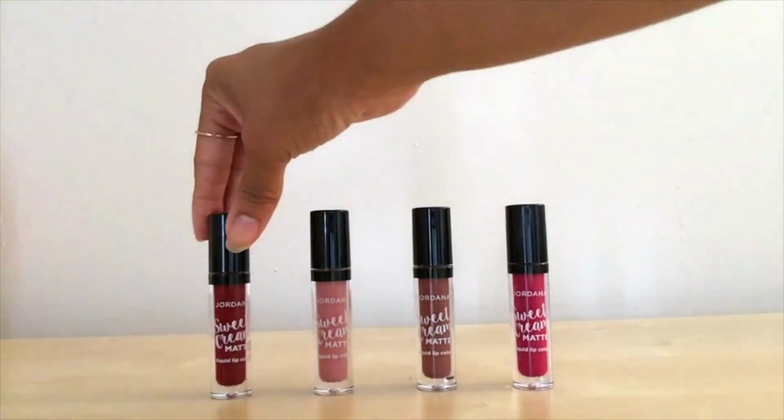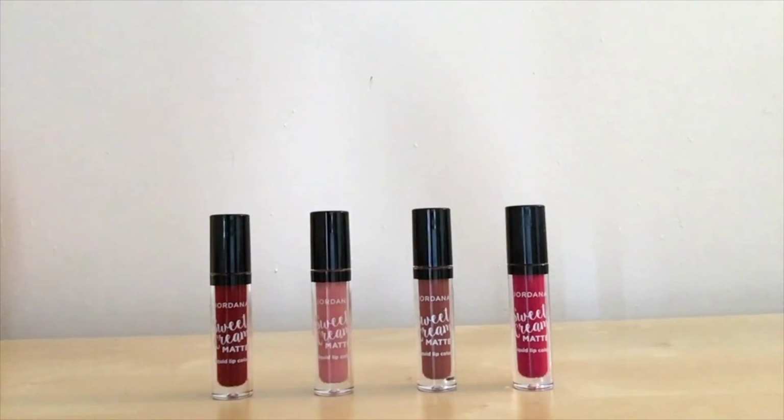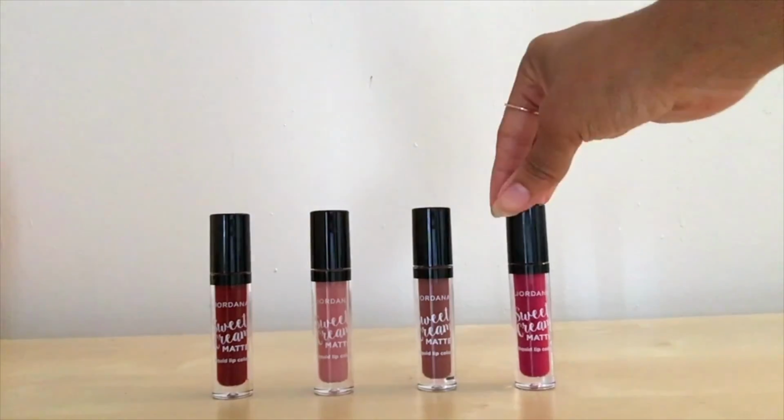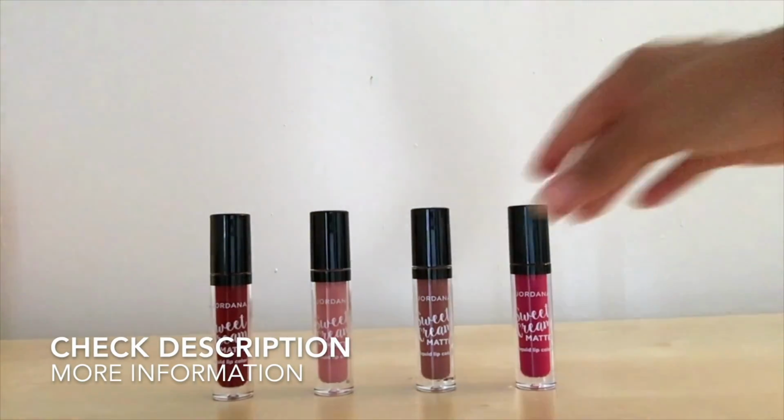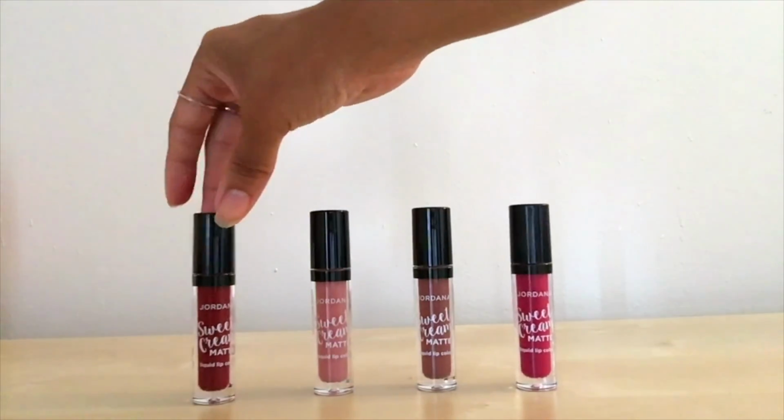So I would definitely recommend giving these a try. The payoff is really great color. Vibrant colors. The fragrance is really sweet and very subtle. It's a fun variety of shades. So I definitely recommend this product. I just wanted to take the time to share that with you.